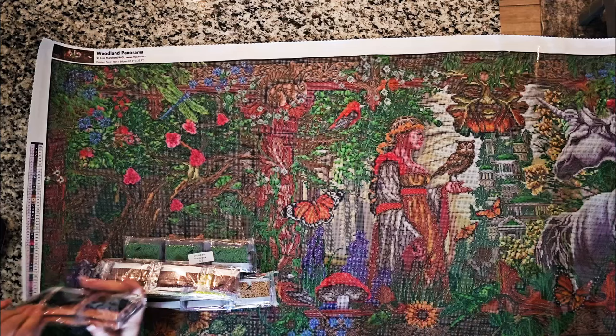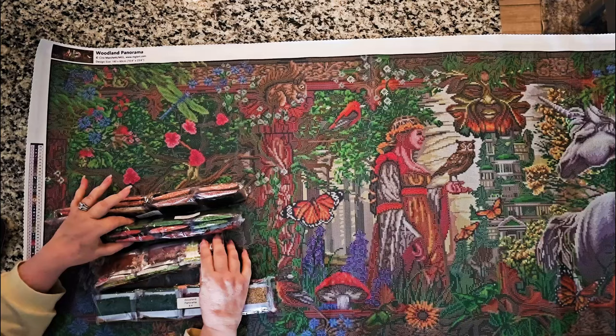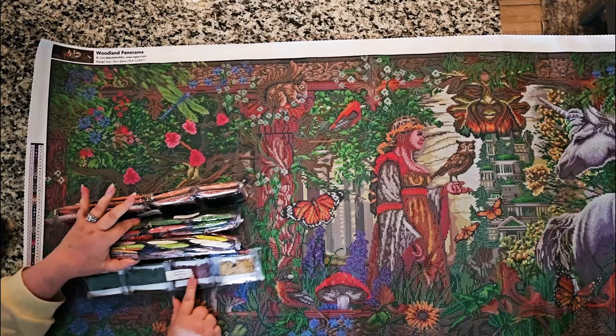1, 2, 3, 4, only 4 packages of drills. I love the way they broke them up and made them smaller so they're easier to deal with. The Woodland Panorama name is on all of them.